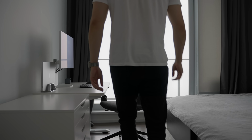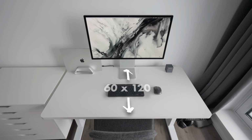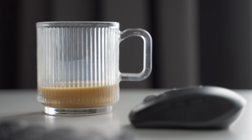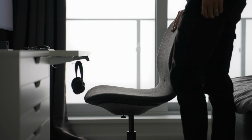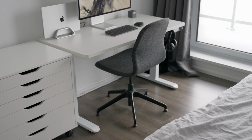For the desk, because of the limited space at the foot of the bed, I decided to keep on using this basic white standing desk frame with this shallow 60 by 120 centimeter white laminate desktop, which I found to be far more forgiving and less anxiety provoking when compared to lacquered wood. And I found my trusty IKEA desk chair to provide some pretty impressive lower back support and having a design that actually looks quite at home in a bedroom.